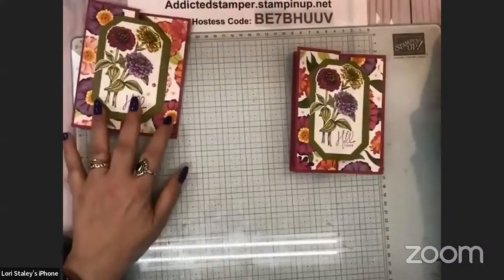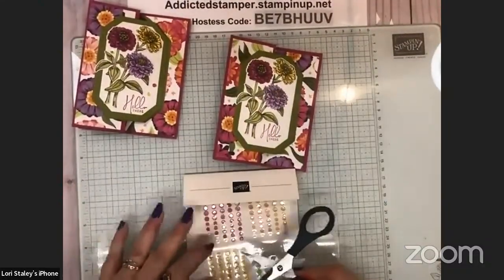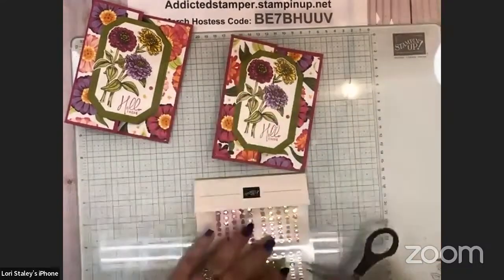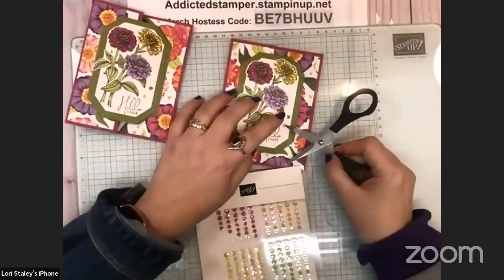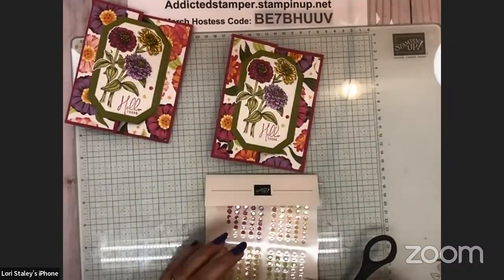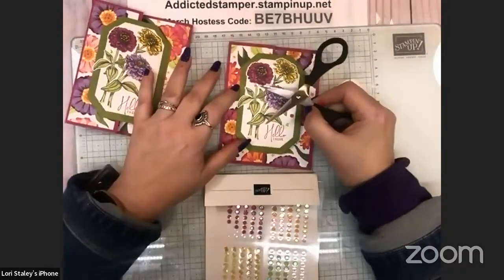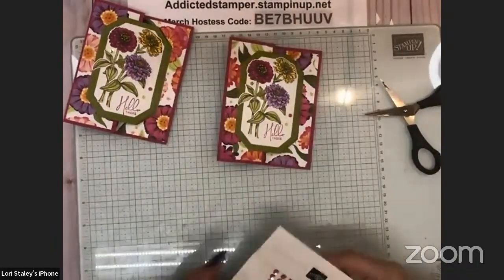And then last thing is our gems. And we're going to mix these up a little bit. And we're going to put in a berry burst, and another green one, because I didn't use any pumpkin pie on this. So we're going to go with another light lemon lime twist right here under the flower.